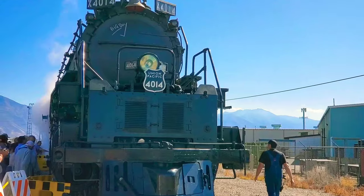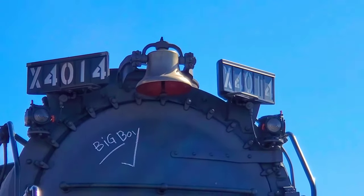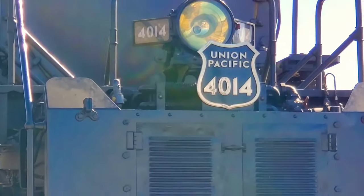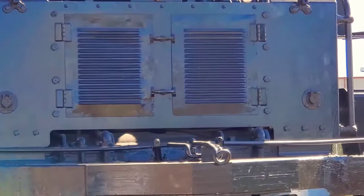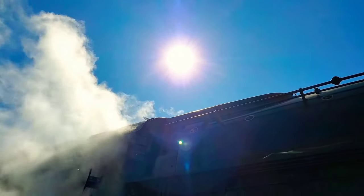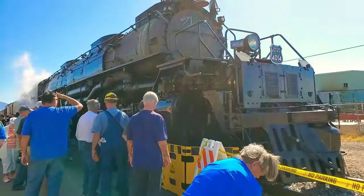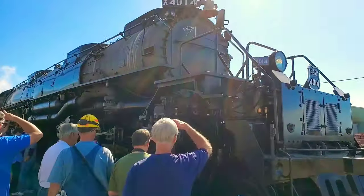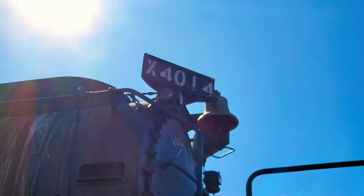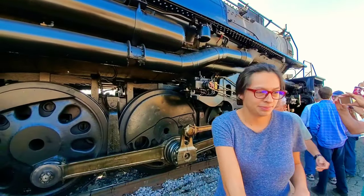25 Big Boys were built exclusively for Union Pacific Railroad, the first of which was delivered in 1941. The locomotives were 130 feet long and weighed 1.2 million pounds. Because of their great length, the frames of the Big Boys were hinged, or articulated, to allow them to negotiate curves. The massive engines normally operated between Ogden, Utah and Cheyenne, Wyoming.